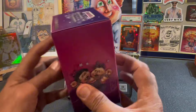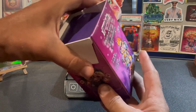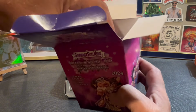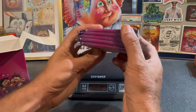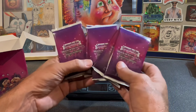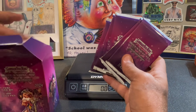All right, so let's open them up first and let's figure out what we're looking at when it comes to the weights of them. So here we are. There are all the packs. They all look like this. They don't look that exciting at all. Let me put the box back up there. The box looks exciting.